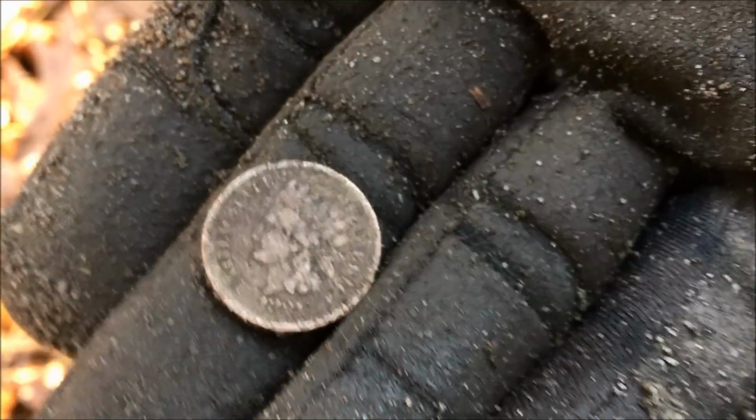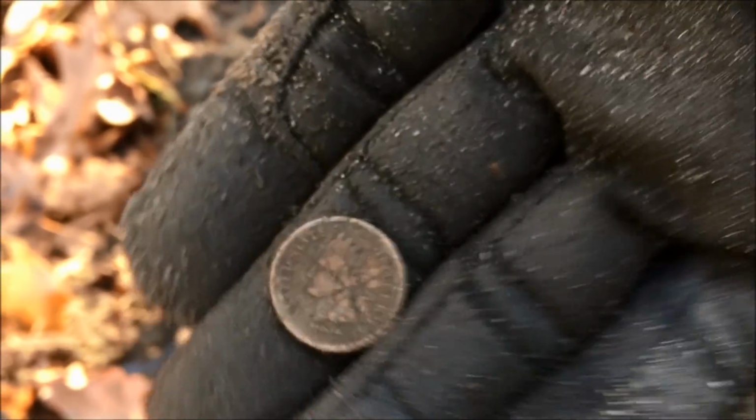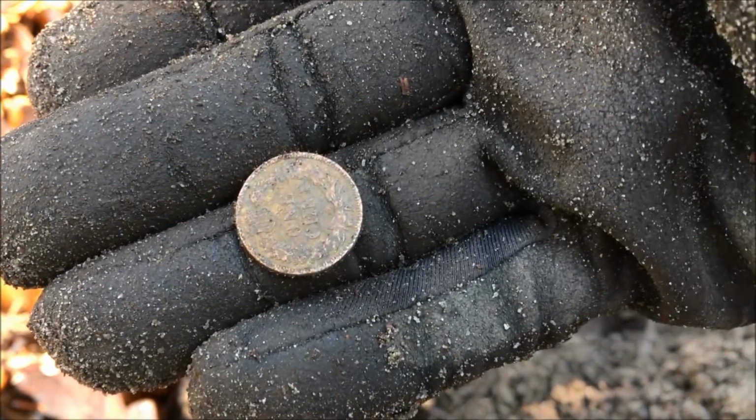That's awesome. I wasn't even looking for it. I just heard low signals. I saw the edge of the coin. I said, whoa, I thought it was a button. I'll take it. That's Indian number 2 here. Really good start. Unbelievable. Didn't even hear it when I scanned over it.